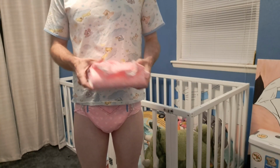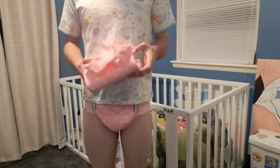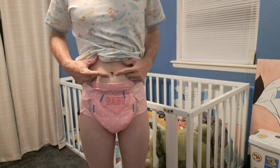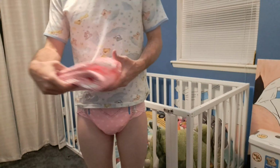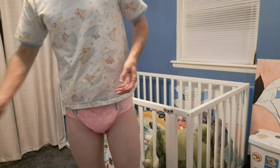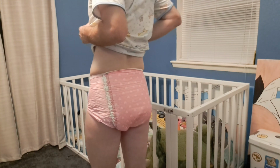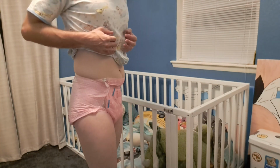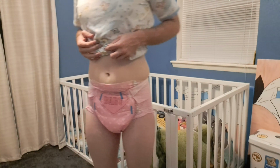A very good example would be a Megamax adult diaper. A Megamax medium goes way up here, and the tapes almost touch each other on me for a medium. But these Little for Big diapers fit like a regular medium. I've got around a 32-inch waist, and this is how the medium fits on me. They fit perfect. They fit like a medium Better Dry, a medium Bambino, medium Rearz, like most mediums.